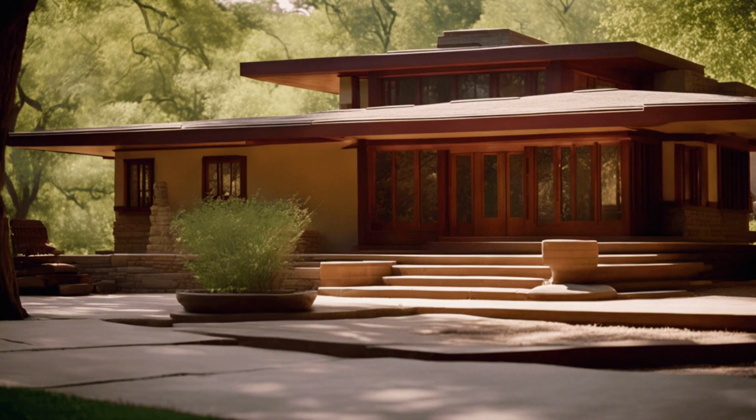Welcome to our next installment exploring the remarkable architectural journey of Frank Lloyd Wright as we delve into the year 1906. This pivotal year in Wright's career saw the conception and development of several iconic homes, each reflecting his evolving design philosophy and mastery of space.